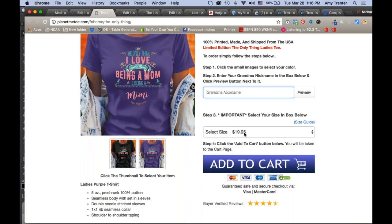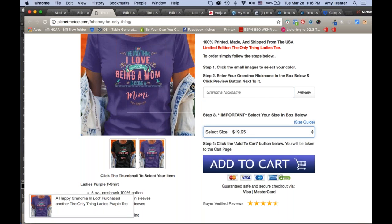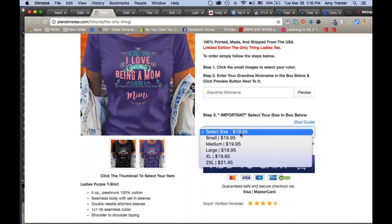What they did, and this is what's confusing some people, is that the select size in the 1995, they don't think that this is an actual place where you have to select your size. So I made sure I put a little star, "fix that," star, "important," all in caps, so that once they've entered their grandma nickname, they understand their next step is, "this is really important, select your size in the box below." And that really helped direct them that this is an important step. You want to make sure that you select your size in the box below.